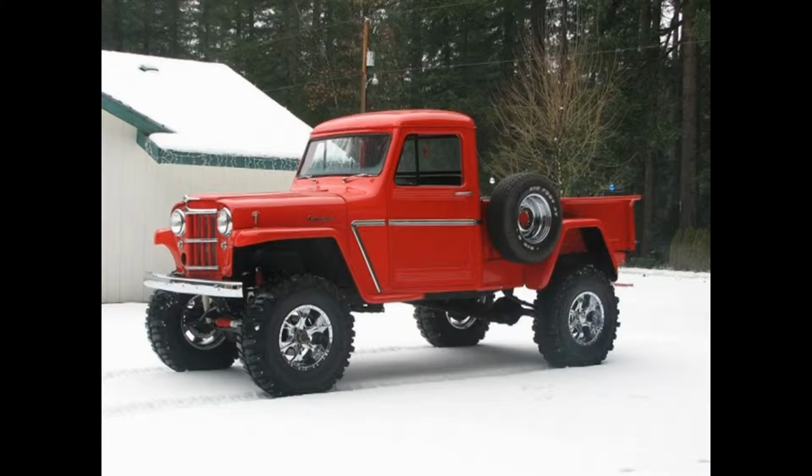They had two engines in them. One was a four-cylinder engine, and the other one was a six-cylinder engine called the Hurricane. I would love to own a between 1955 and 1963 Willys Jeep truck with the beautiful slant grille. At this point, I'm going to insert a picture of the Willys Jeep truck so you can see what I'm talking about.